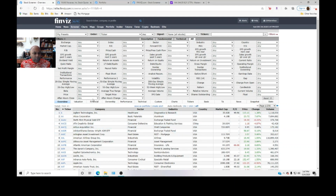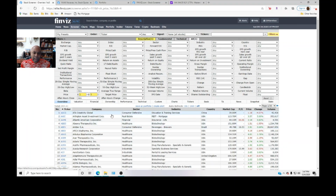So the first thing you want to do is go down to where you see the tab that says price. You're going to take this tab that says price, and you're going to find the setting that says between $1 to $5 per share. That's going to find you guys nothing but the lower price stocks, the ones that are cheap, just for you cheapskates out there who don't want to spend a lot of money.